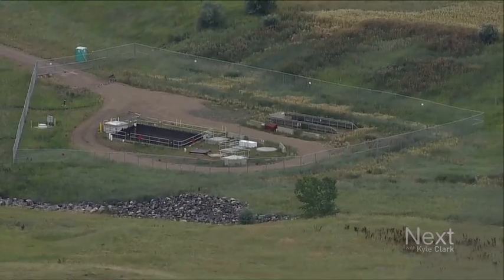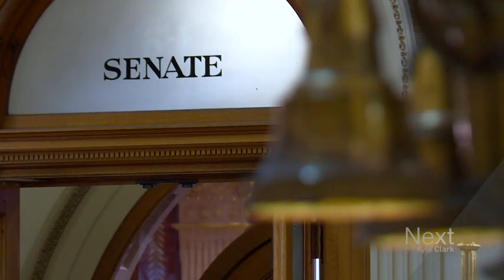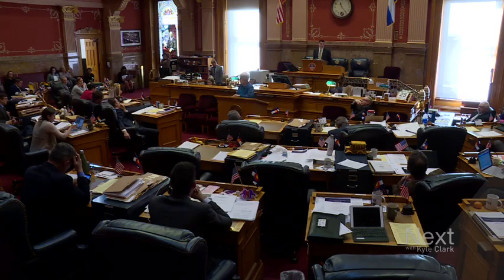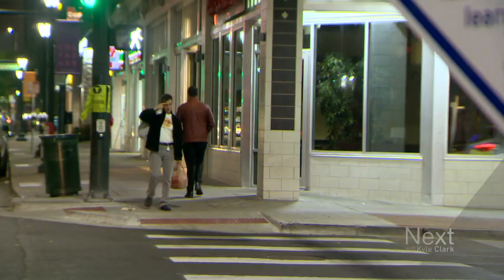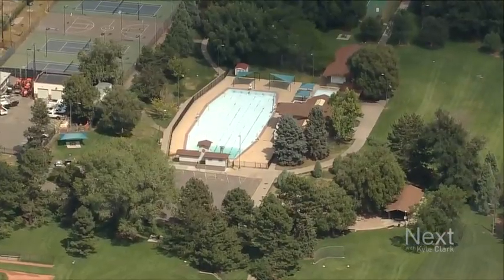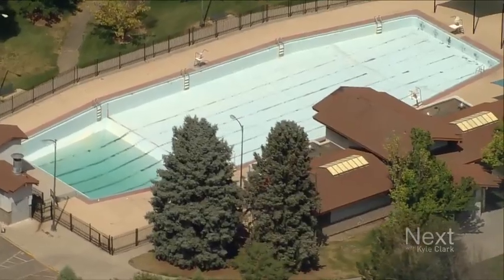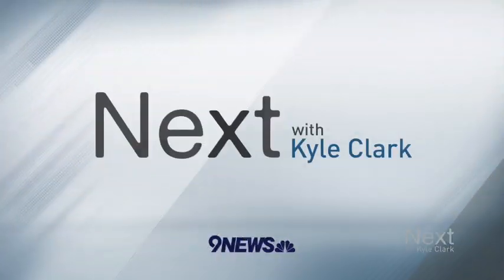Building a highway near where plutonium was found. What could go wrong? There's a recall against the state Senate president. He tells me he's more worried about what that means for your school board. More communities may adopt the Vision Zero Traffic Safety Plan. You know, the plan that Denver has, as deaths on that city's streets rise. And on this sweltering day in the city, why again are the pools closed? Let's get some answers next.